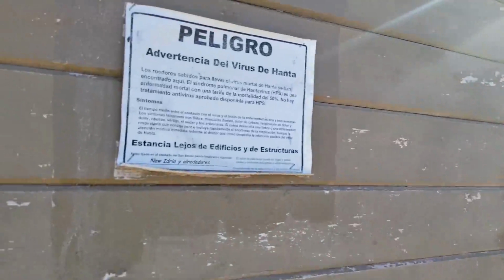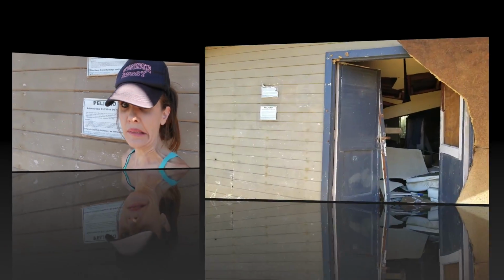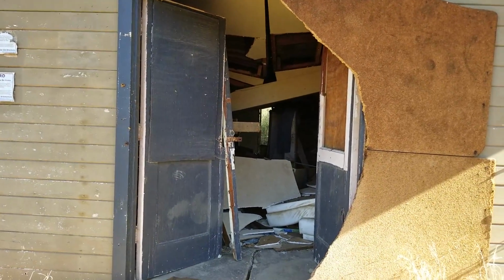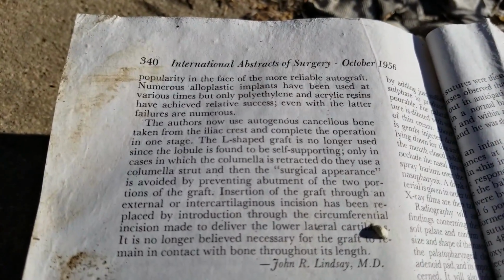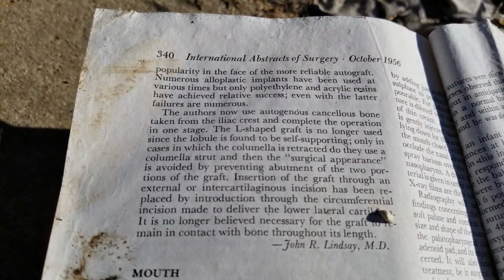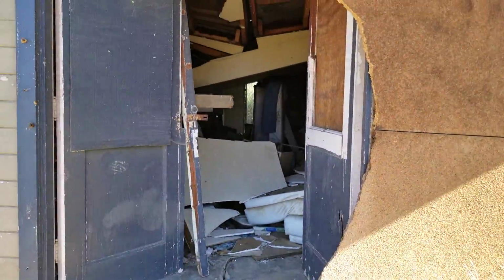Is this a shoe store? Oh no, look. Peligro, advertencia del virus de Hanta. I don't know much Spanish, but I think that means warning, hantavirus. Okay, hantavirus or no, we'll go in. We just won't stir up any dust. But before we go in, look. International Abstracts of Surgery, October 1956. Uh-oh. Maybe this was like the clinic or something.